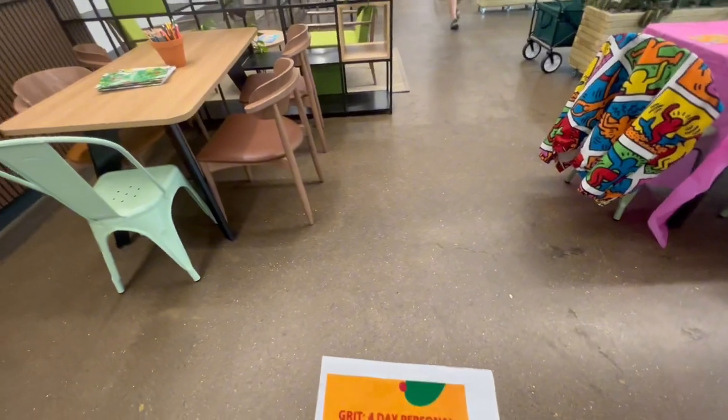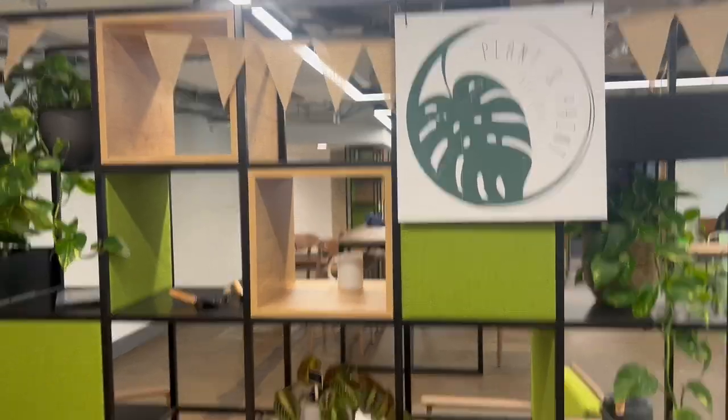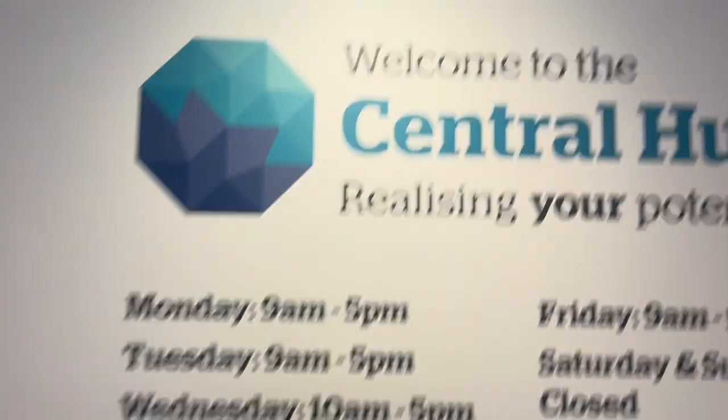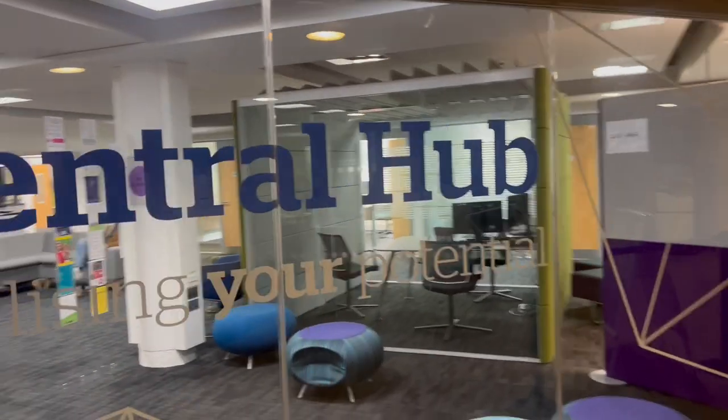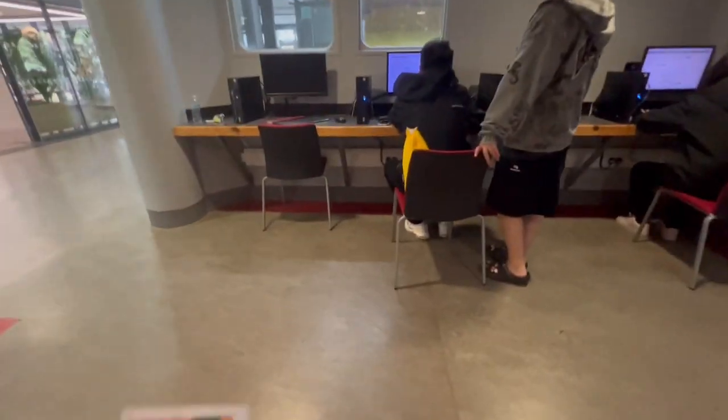Okay. Plant and paint. So this is plant and paint. Let's go outside and take the second floor. What's this? Central Hall. So if you have any student issues, this is where it's dealt with. Central Hall. From one-on-one support to all kinds of support, you can get it from here. Let's go upstairs.